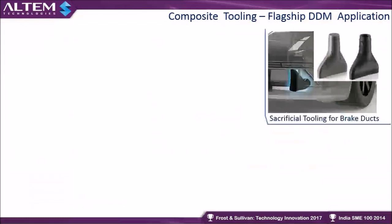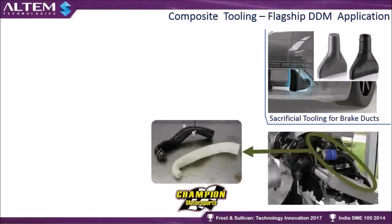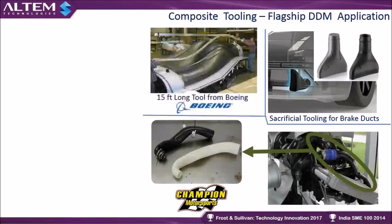So this is a sacrificial tool created by McLaren for a brake duct, where you print the core and then dissolve the core in a chemical, and the carbon fiber wrapping is being used as a duct. Or whether it be a motorsport application again with sacrificial tooling, or a very long 15 feet tool created for the belly of the aircraft for Boeing. This part was printed in multiple sections on our largest FDM machine called Fortus 900.